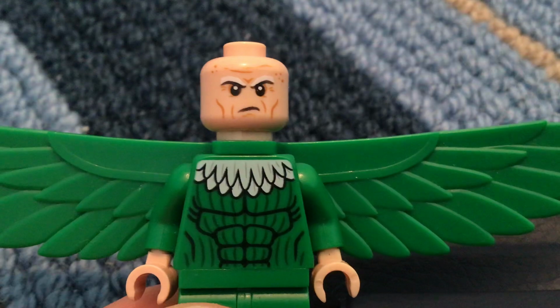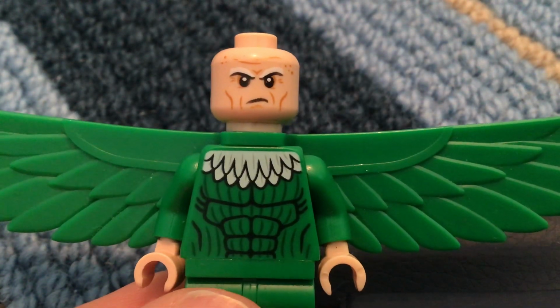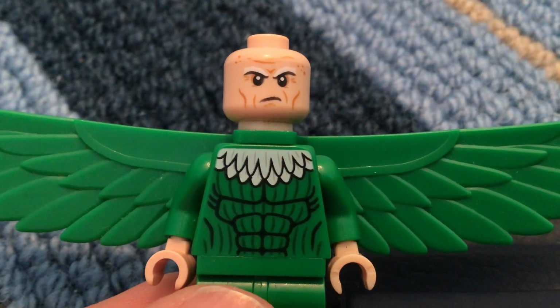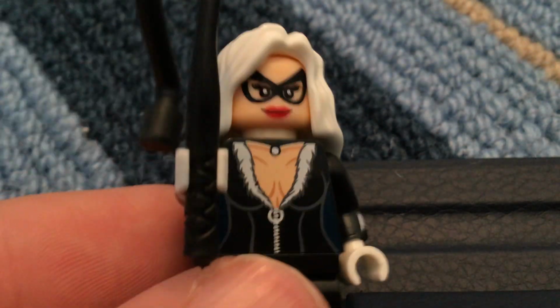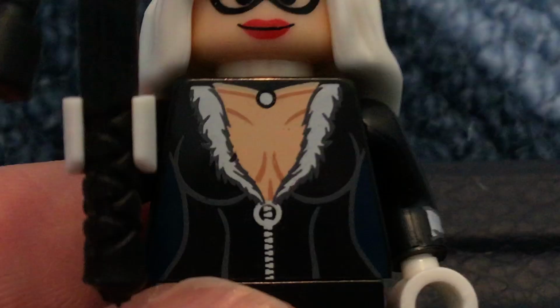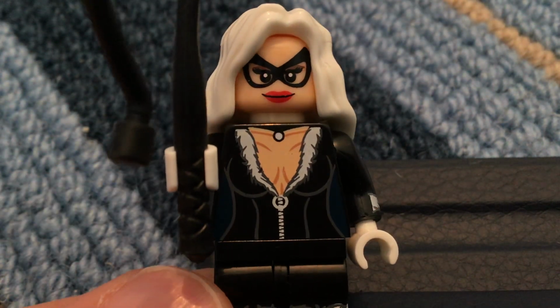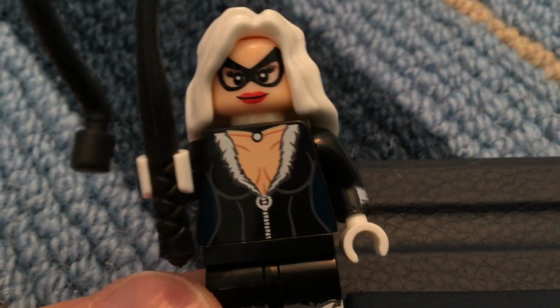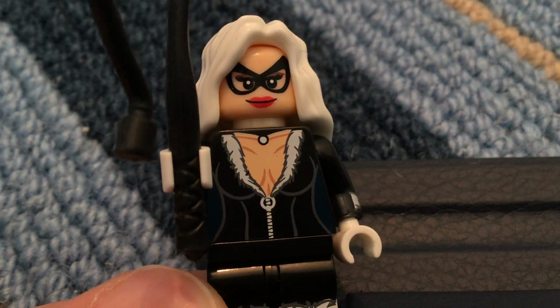This is Vulture. Not the Vulture you may recognize from the movies, not technological at all, just a bald guy with a ruff in a suit with green wings. In other words, the sexiest thing on earth. Ciao. Black Cat. Black Cat is rare. Look at those Lego titties. Oh, God. Even though they did very much make that apparent. I don't know why they focused so much on that, but you know, weird, horny, fake Lego makers.